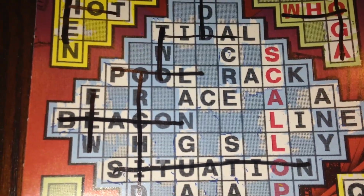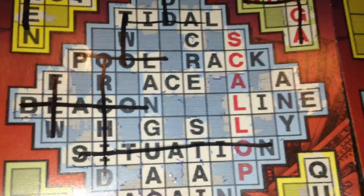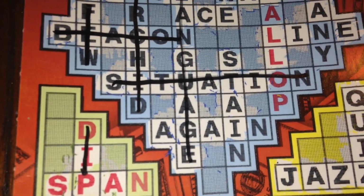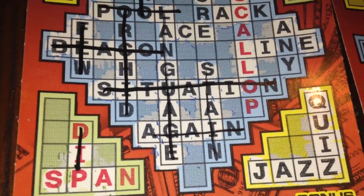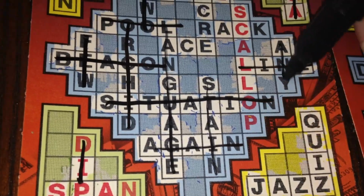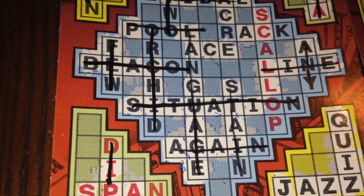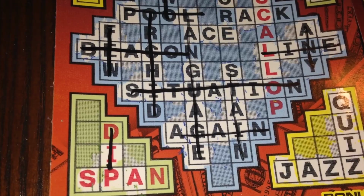All right. So then on the inside of the puzzle, I think I needed N, and I don't have N anywhere. Okay, so let's cross out anything with an N. That would be this one, and this one, and this one, and this one, and this one. All right, so that gets rid of all of the N's.